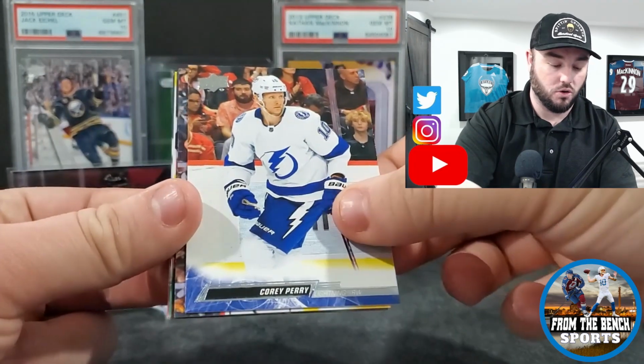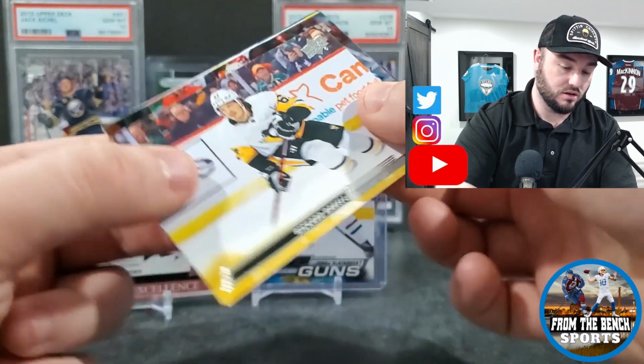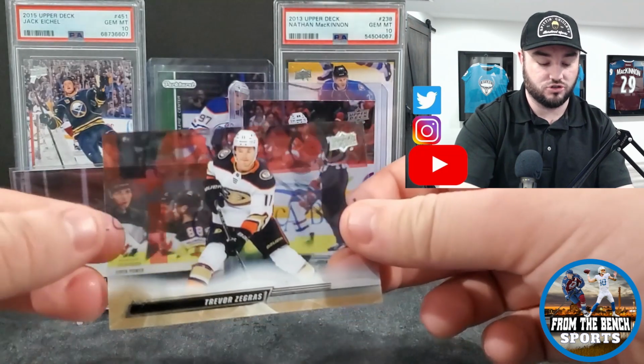Robbie Fabry, Corey Perry, Ricard Raquel. What is this? It's a clear cut. It's a vet. Trevor Zegras. So this is second year Trevor Zegras.